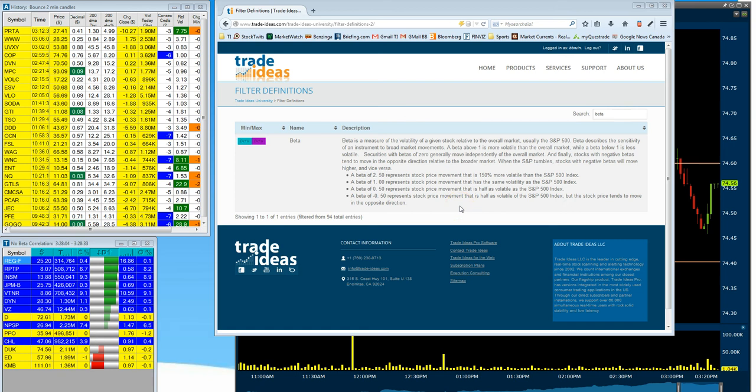Okay, a little bit of a hiccup there, but I just wanted to show you the definition that we have with Trade Ideas for beta. Basically, beta, as it says, is a measure of the volatility of a given stock relative to the overall market, and usually the S&P 500.